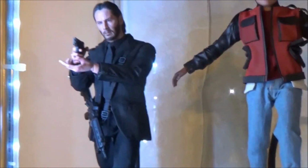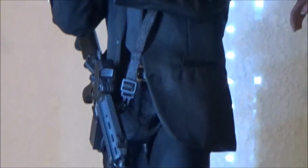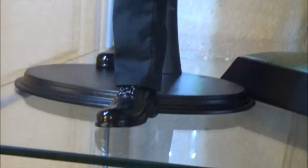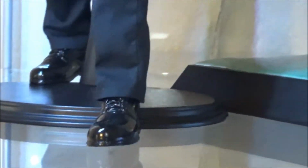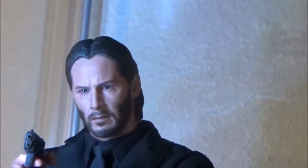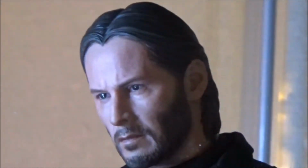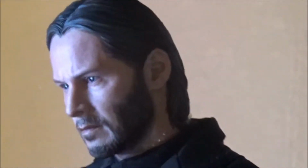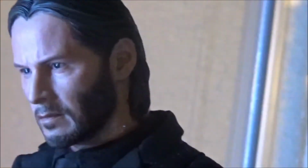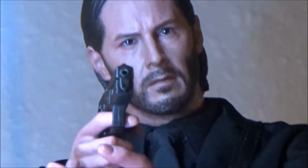And then right next to him, you have my latest addition to my collection, the John Wick figure from the movie John Wick. This figure is not Hot Toys at all. The head sculpt, again, is made by 11. I did a full review on this figure, so go ahead and check that out if you want a more detailed, in-depth perspective of mine.